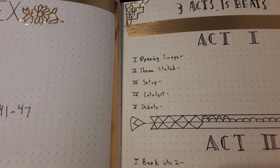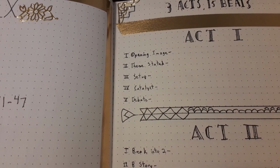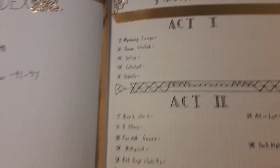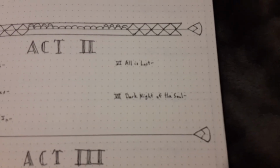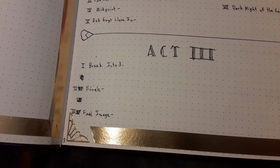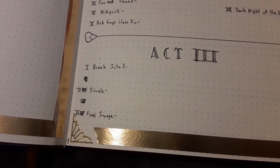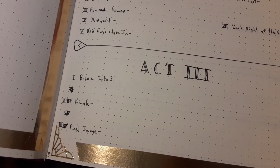I haven't obviously put in everything for this book yet, but I have opening image, theme stated, setup, catalyst, debate, break into 2, B story, fun and games, midpoint, bad guys close in, all is lost, dark night of the soul, and then finally act 3 is break into 3, finale, and final image. I did that wrong because I didn't know that there weren't like 5 beats per act. There's only 3 beats in the third one.